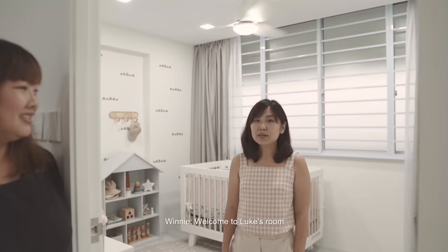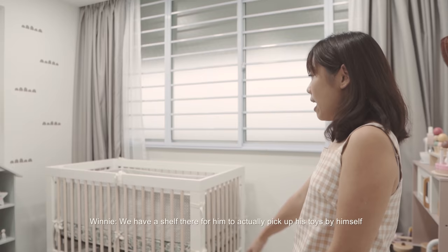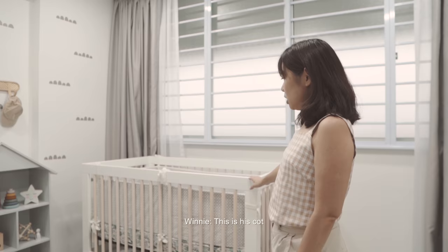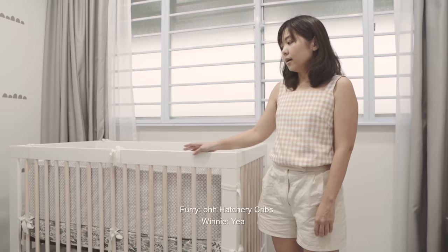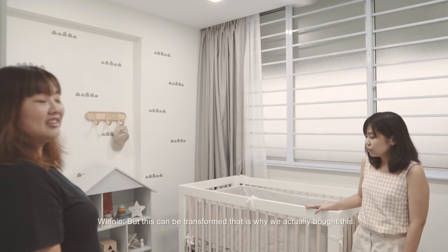Welcome to Luke's room. Wow, so cute. So we have a shelf there for him to actually pick up his toys by himself. Then this is actually his cot, from the Hatchery crib. This can actually convert to a toddler bed. Are you intending to do that? Not so soon, but this can be transformed, so that's why we bought this.